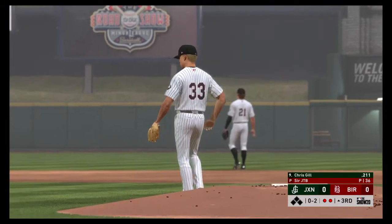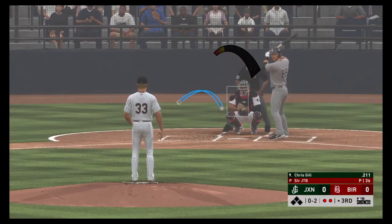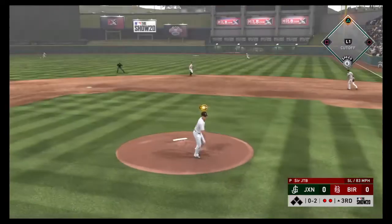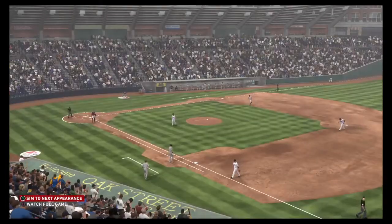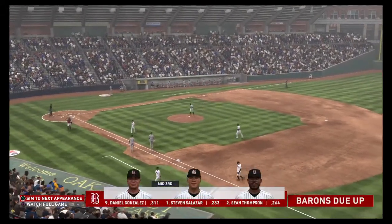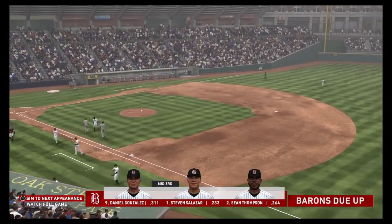And he'll step off. Hit the other way out toward right field. Right fielder is on the run. He tracks it down, and that will end the inning. Make it 9 straight here to start the ball game. We'll head now to the home half of inning number 3, and we are tied 0-0.